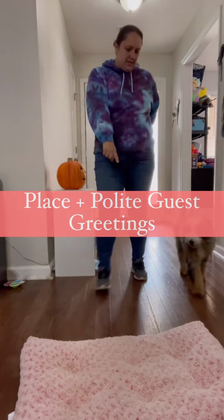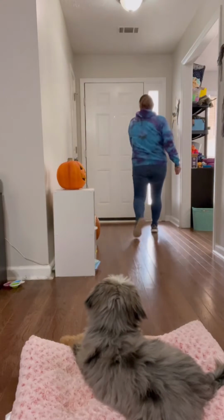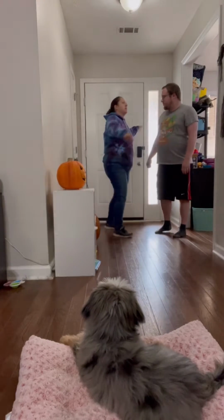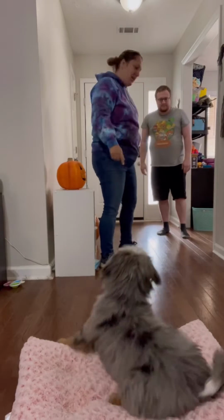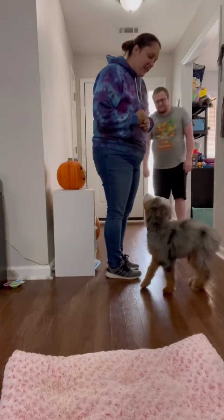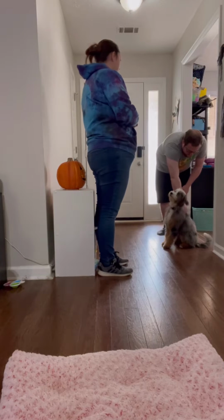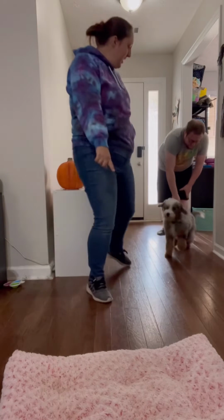Next, we combined Place with the front door with a guest coming in. So here I have Mollie going to her place while the guest enters in. I say my hellos, we greet each other, and then I am going to cue Mollie to go have a polite greeting where she touches the guest's hand, comes back to me for a reward. I let her go back to do the same thing, receive some pets, she stays calm, no jumping, and then she's going to come back to me and I'm going to set her back on place for a little bit.